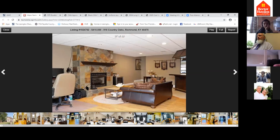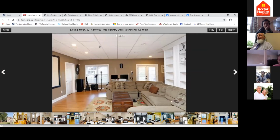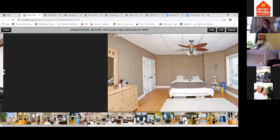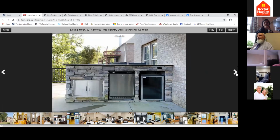So that is the basement area. It has the fireplace in the basement. That is a little built-in bar. Looks like it's got a theater room. Notate that it does have drop ceiling versus a finished ceiling. Our subject home has a smooth finished ceiling versus this drop ceiling. And it has a pool, an in-ground pool, with a little outdoor setup.